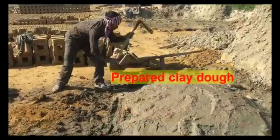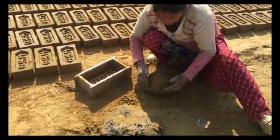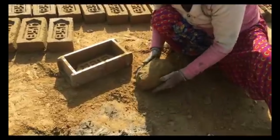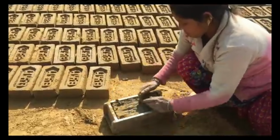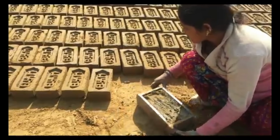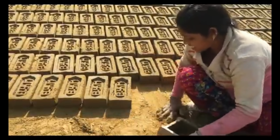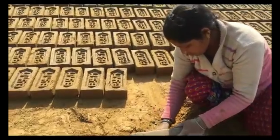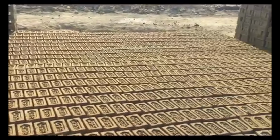Now, keep in mind the dome in Florence has 4 million. Take a sufficient amount of clay dough and put it into the brick mold, followed by some dry soil or sand. Play-Doh. And the clay dough is pressed by hand so that it fills all the corners of the mold with clay. And then extra clay on the top is removed by hand. And then put it gently on the ground and lift up the mold and repeat the process.